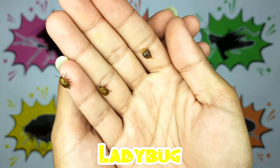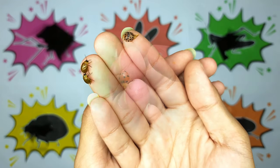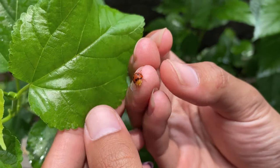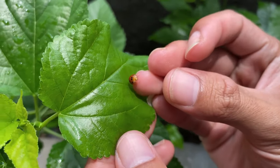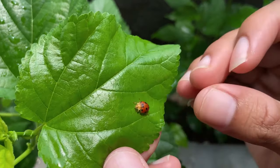Wow, ladybug. Hello, I have a ladybug. Come on, let's release a ladybug into a leaf.